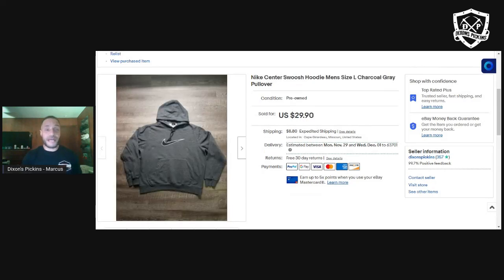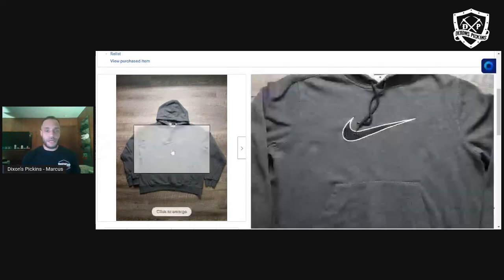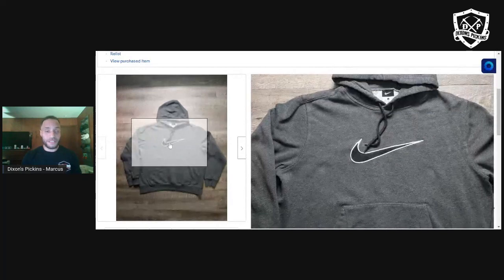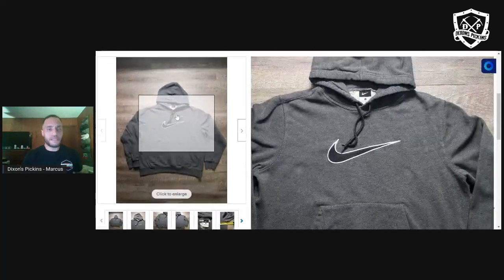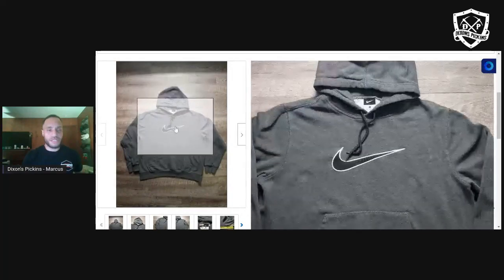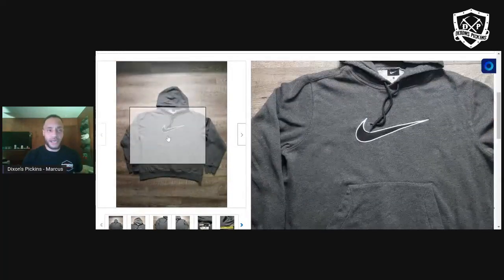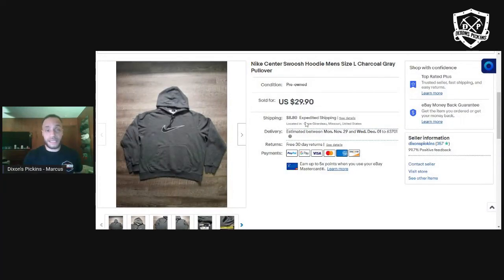This is going to be the next item up, guys. It's going to be this Nike hoodie. It's a center swoosh hoodie. As far as the swoosh being in the center of the garment, it is not vintage, but it's close to it. So I picked this item up for $2.63, $2.03 or $2.16 maybe, and I sold it for $29.90, guys, plus shipping. So that's a really, really good flip. And I picked this up like last week or 2 weeks before that. So it's sold really quick for a high return on my investment. Those are the type of sales that I love to make.